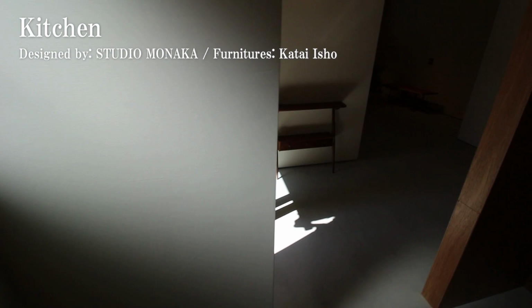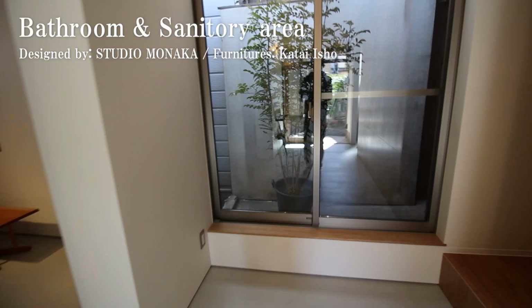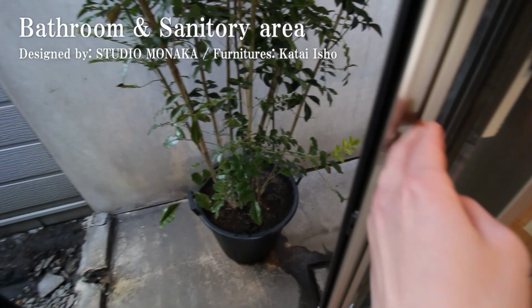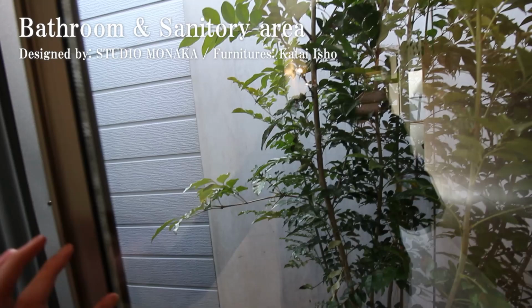All right, so let's head towards the bathroom space. And this is a small garden where you can also have some plants or flowers. It's not so huge, but as long as you have some space for ventilation and let in the sunlight, I think it's good if you're going to be living here.